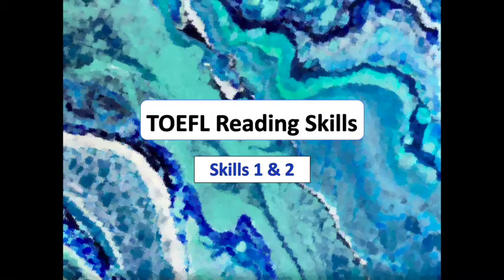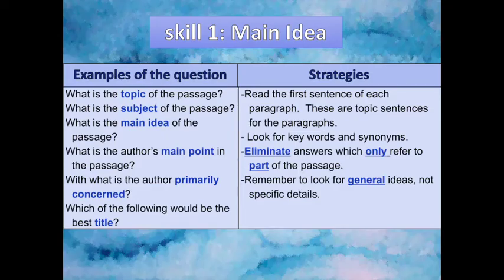Hello, TOEFL students! Today, we are going to learn about skills 1 and 2 for the reading part of the TOEFL test. Skill 1, Main Idea.